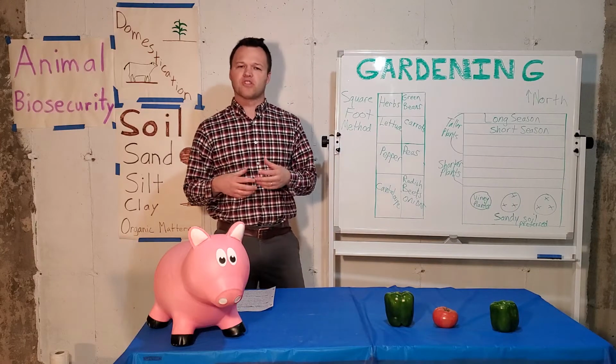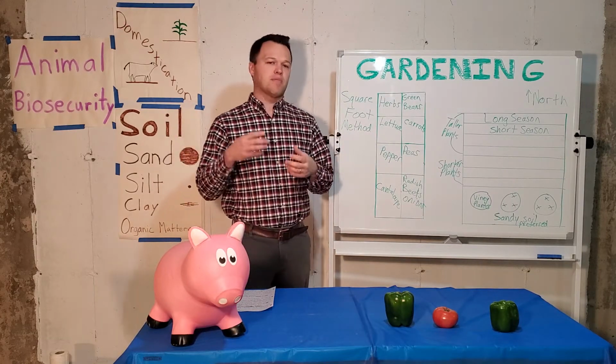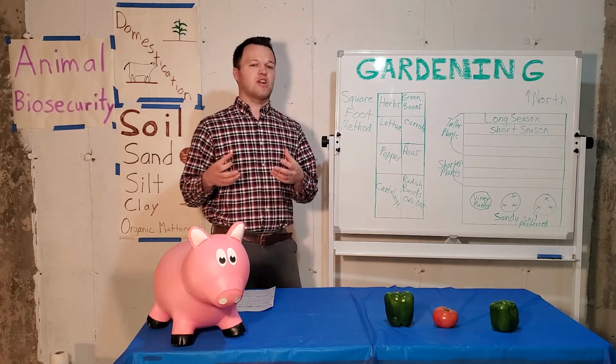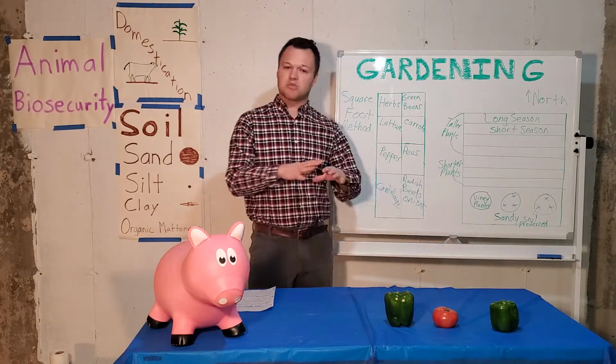Their root system prefers to stay dry throughout the growing season. Remember, you can always water a plant more if it lacks it, but if it's saturated all the time, you can't really fix that, right? So those viney plants, they're really going to spread out horizontally.